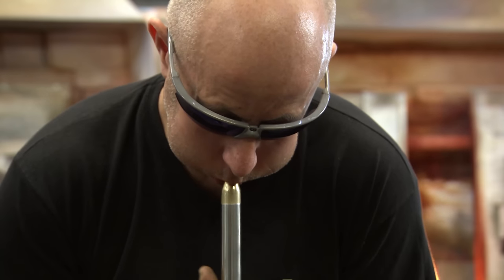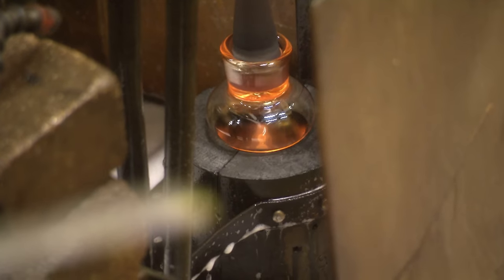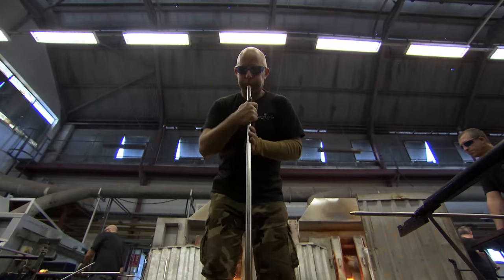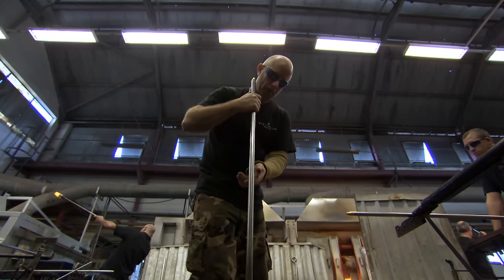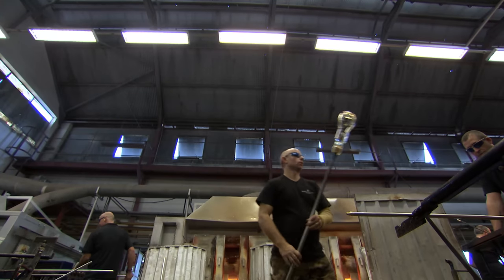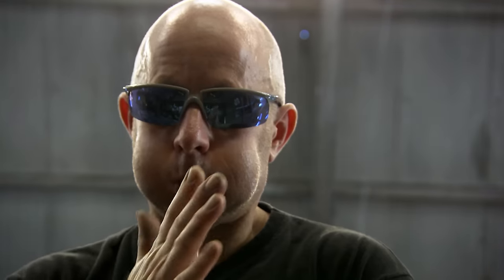By simultaneously spinning the pipe and blowing into it, Andy Popham transforms the solid gob into a hollow bulb. Mechanical glass blowers do exist, but they couldn't perform work this intricate. This technique's barely changed in 2,000 years. The big difference is that they used to use clay blowpipes, and now they use metal ones. And they didn't wear shades.